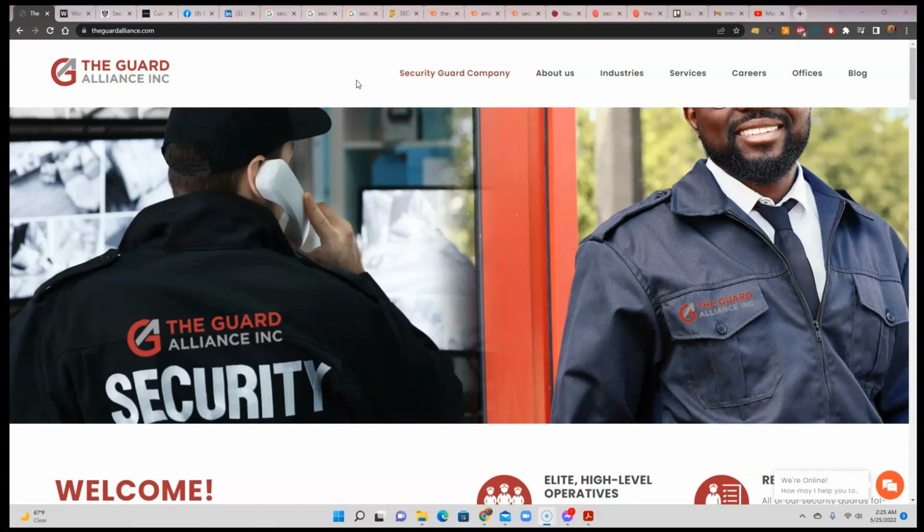So Google uses these algorithms to crawl through every single website in Google at all times, every single point of the day. And they crawl through these websites looking for keywords. And these keywords determine exactly what people are going to find you for. So if people are looking up security guard or guard services, security guard companies, your website should be the one popping up most often because you have these keywords associated with your website.